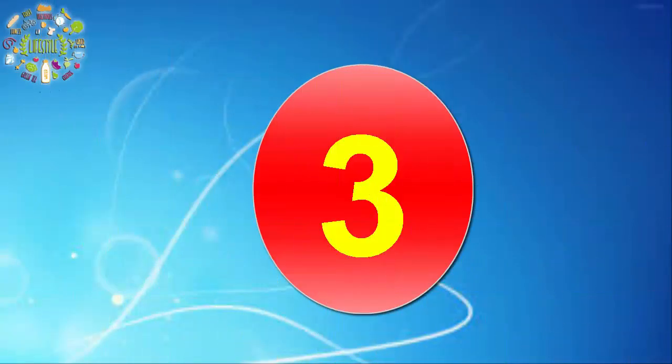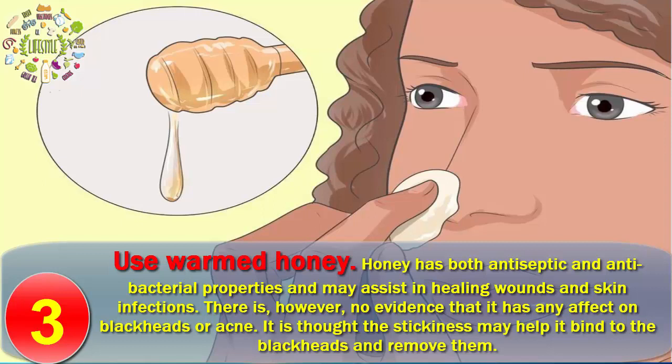3. Use warmed honey. Honey has both antiseptic and antibacterial properties and may assist in healing wounds and skin infections. There is, however, no evidence that it has any effect on blackheads or acne. It is thought the stickiness may help it bind to the blackheads and remove them.